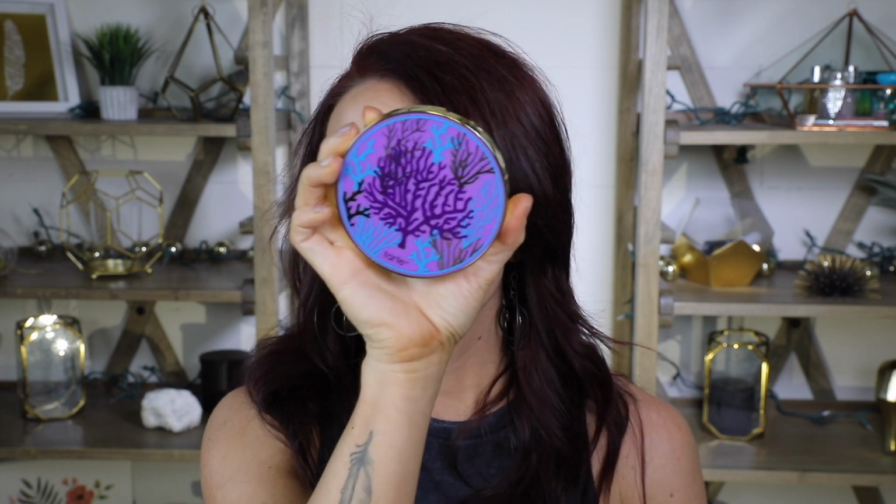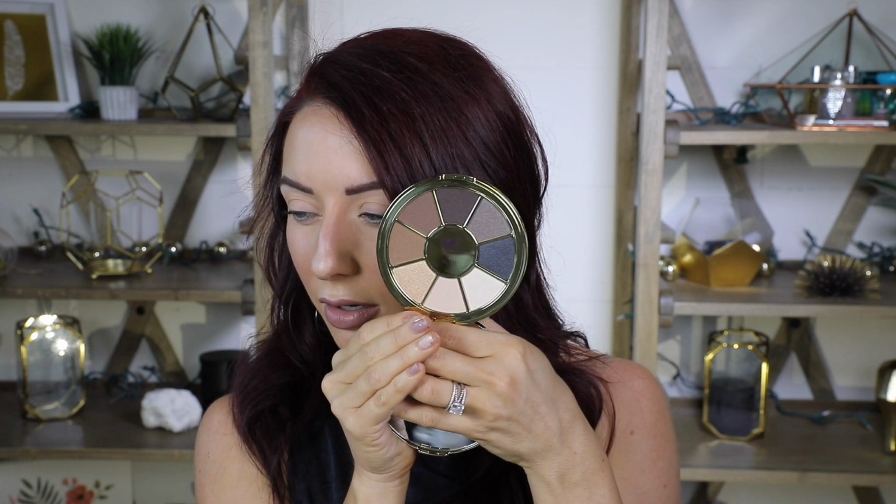Last but not least, this is what I was most excited about, the Tarte Rainforest of the Sea Volume 2. I have the first one and really like it, so I'm excited to see this one because I have not tried this yet. The packaging is beautiful. It retails for $36. Some really pretty neutrals. Do you see that? So pretty. So let's swatch some of these.